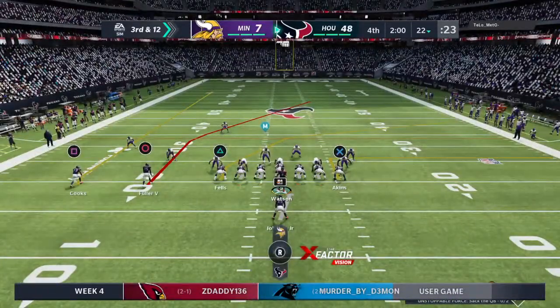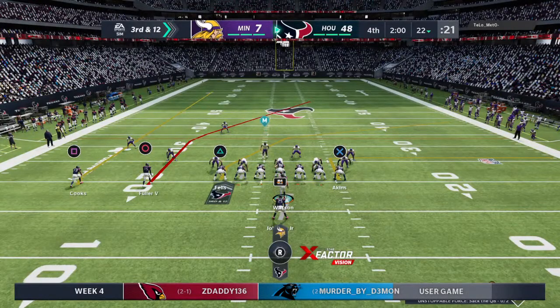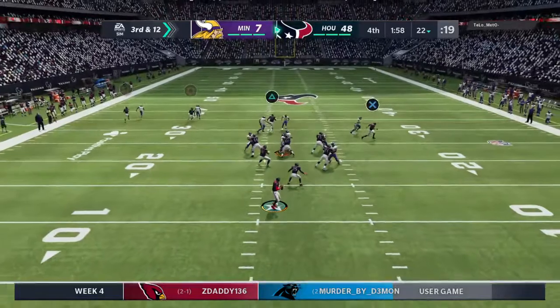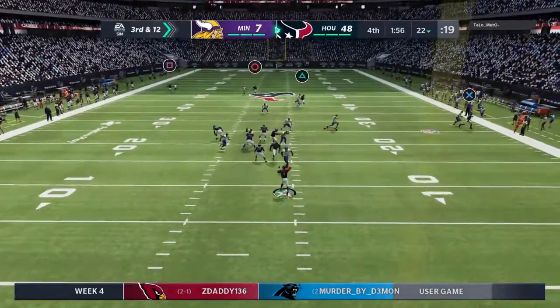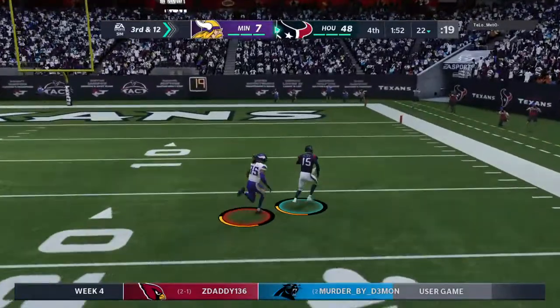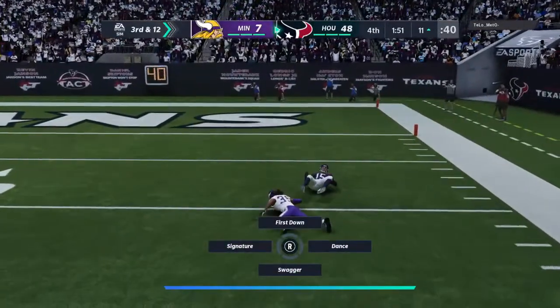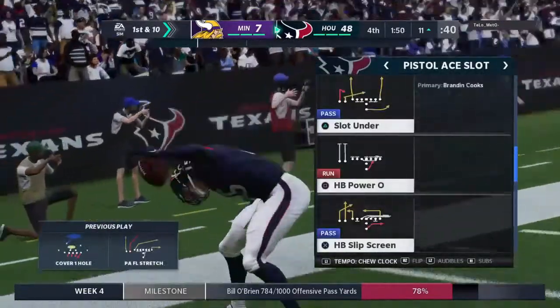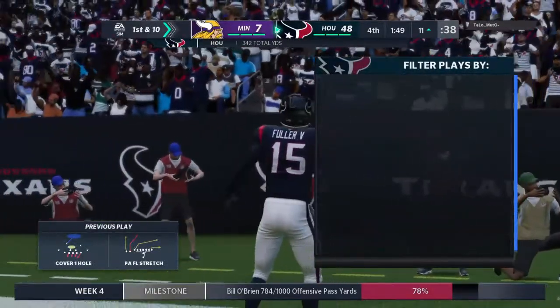So it's Texans football as we welcome you back. They've got a 3rd down now as they look for one more 1st down to help salt this one away. He's letting this one go for Fuller. That's caught at the 25. And he is down deep into Minnesota territory. Watson hitting Fuller with a big one.